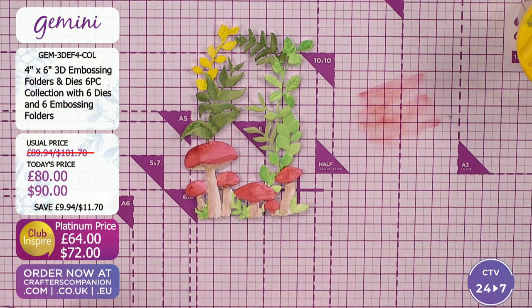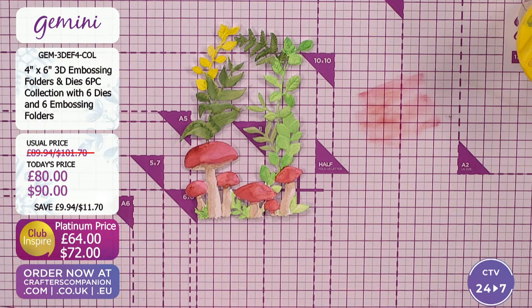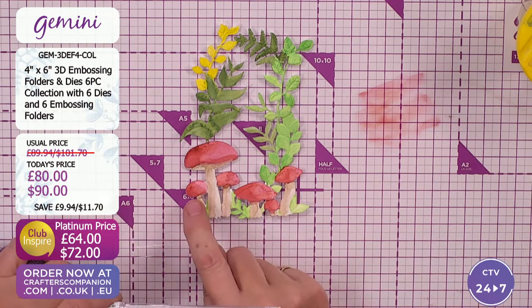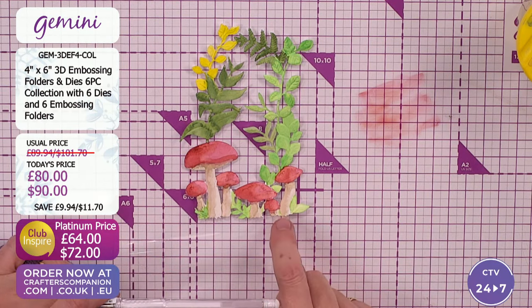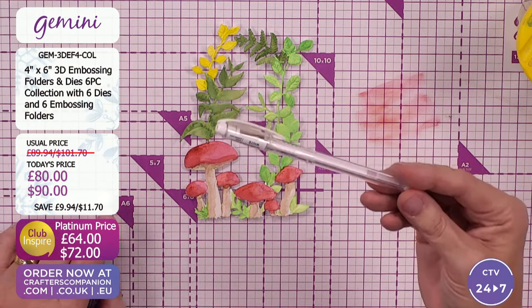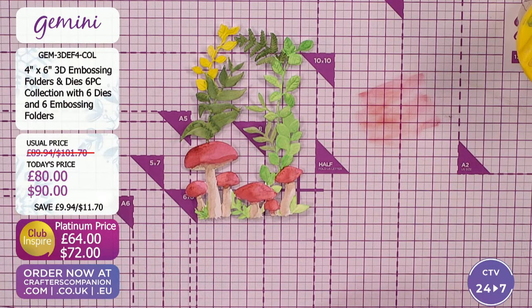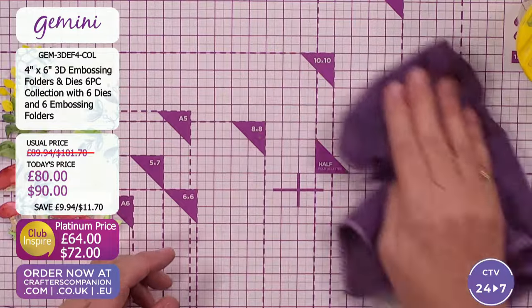You can see now that we've got that detail coming on really, really nicely. Now I'm going to leave that all to dry before I come in with my gel pen, but I've actually got a white gel pen that I'm going to come in and do the little highlights on the toadstools once it's dry. If you don't have a gel pen and you've got the acrylic paint markers from Crafters, we can use the white acrylic paint marker, works well. I think most of us have got those gel pens in our stash.